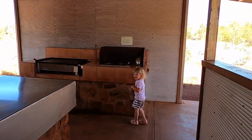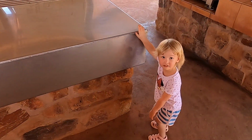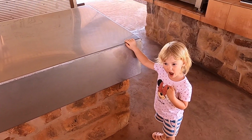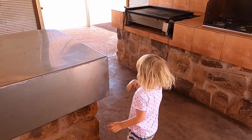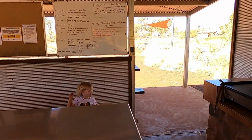So this is the kitchen. Kitchen, yeah. And that's the table when we have dinner here. Yep. We're going to camp here. Sink. We're going to stack. Over here is a map here. Some maps up there.